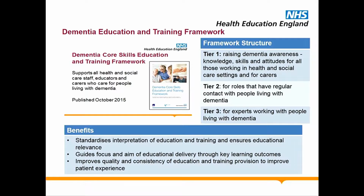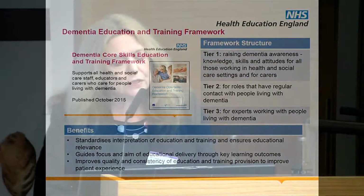And so the Dementia Education and Training Framework was a piece of work that was developed in partnership with Skills for Health and Skills for Care, and it covers all health and social care, and educators and carers looking after those who are living with dementia. And it's set over a three-tier structure. I've set those out as a bit of an aide-memoire. I'm conscious from the discussions earlier today that not everybody is sighted on the framework. And really this is the foundation on which Health Education England's work is based.